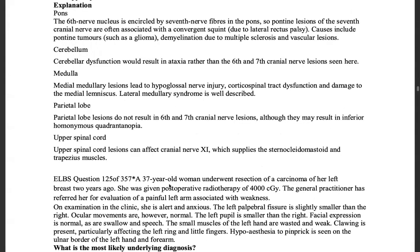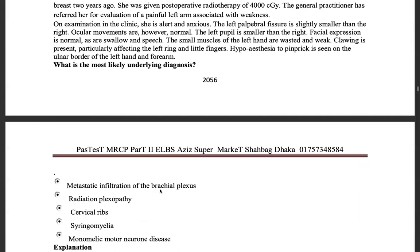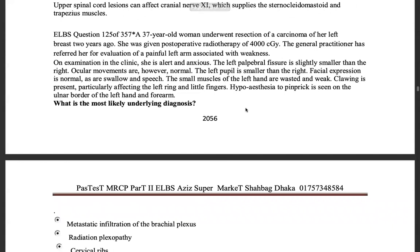Question 125: what is the most likely underlying diagnosis? Metastatic infiltration of the brachial plexus, radiation plexopathy, cervical ribs, syringomyelia, or monomelic motor neuron disease. A 37-year-old woman underwent resection of a carcinoma of her left breast 2 years ago. She was given post-operative radiotherapy, and her general practitioner has referred her for evaluation of a painful left arm associated with weakness.